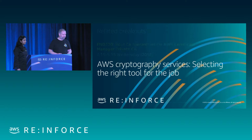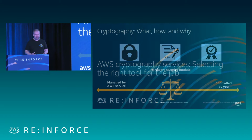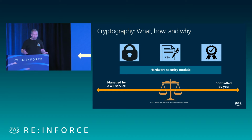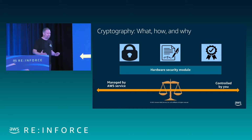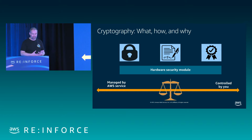Yep. Okay. So AWS Cryptography Services, selecting the right tool for the job that you have in hand. When our customers talk and think about crypto, there's a few common use cases. Encrypting sensitive data within applications and protecting the keys using a hardware security module. It's creating a PKI infrastructure for authentication between services that are private. So this isn't about public CAs and building TLS for webs. This is about doing internal PKIs to protect your own services.